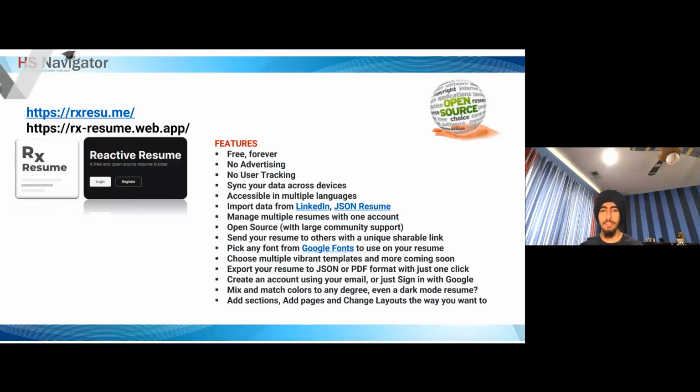So the whole session today is going to be based on how we build a resume. What are some helpful places that you can go to build a resume a lot faster and easier than going on a Word document and trying to build out the format on your own? One of the first websites that I would recommend is called RX Resume, and it's a completely free tool. All these are going to be completely free tools, with no ads and no tracking, and a really great tool for building a resume. It has a bunch of different templates and fonts, a bunch of different things you can do to make a really good looking resume quickly.